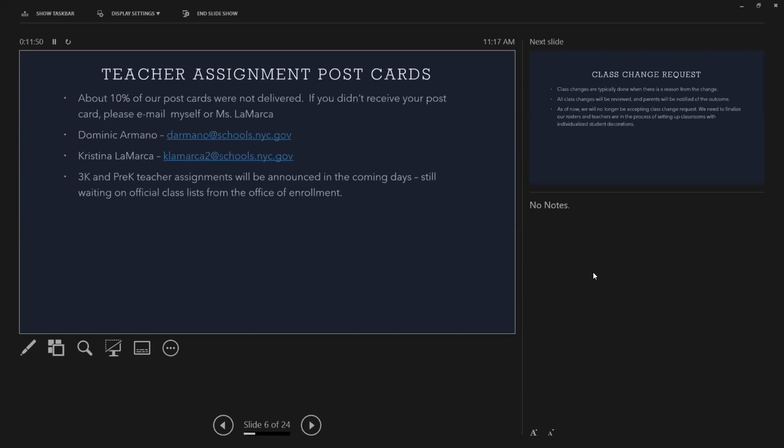Also, if you're a current child in the building and you didn't receive the postcard, I would definitely double check your address with the main office. It's always important to make sure that we have the correct address on file, and we could do that through the blue card piece. When you get your blue card, you fill it out, but please make sure that your correct address is on there.